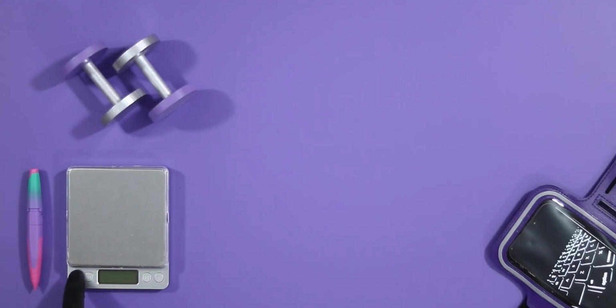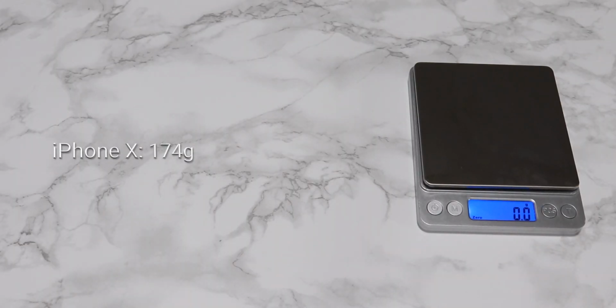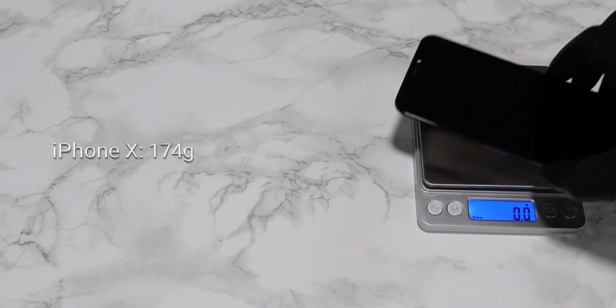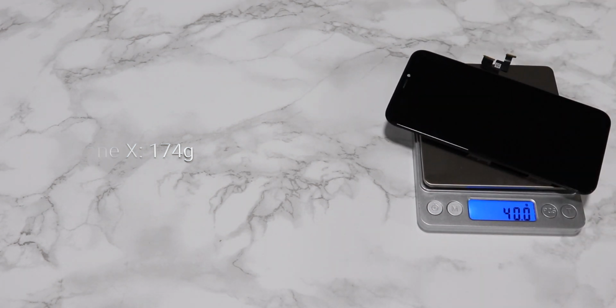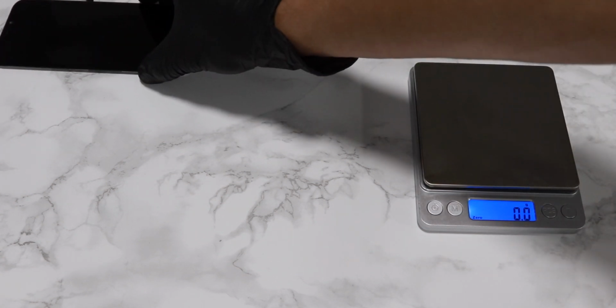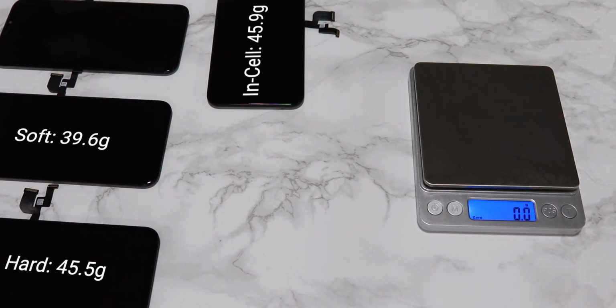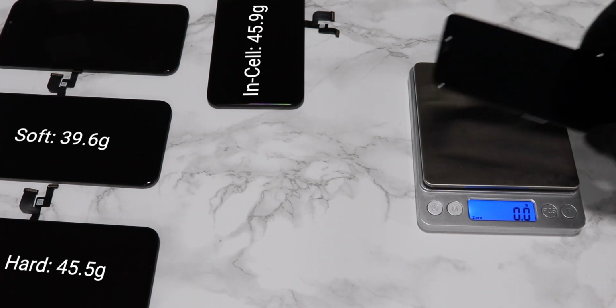The weight of an iPhone X is 174 grams. The weight of the original screen is 40 grams. This is the weight of all the screens in question without the Face ID flex. Oled Soft weighs 39.6 grams. Oled Hard comes in at 45.5 grams. InCell 45.9 grams. And Refurbished 41.2 grams.